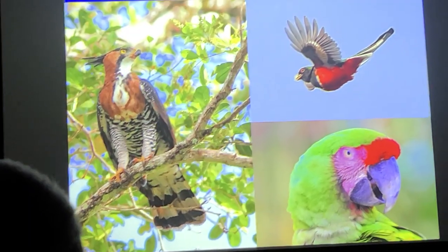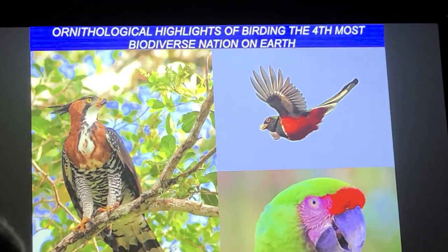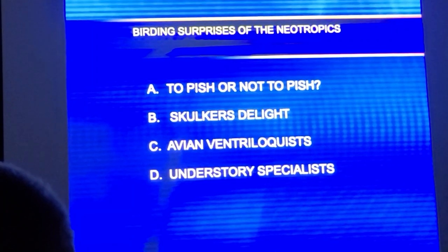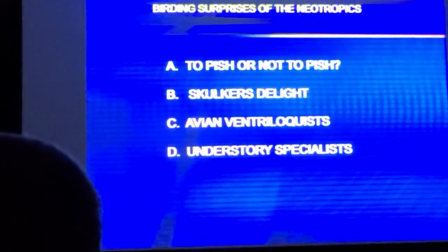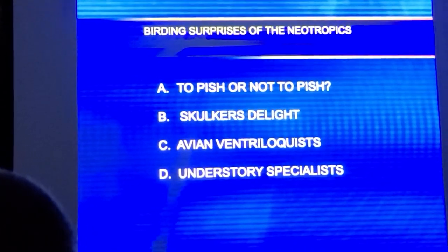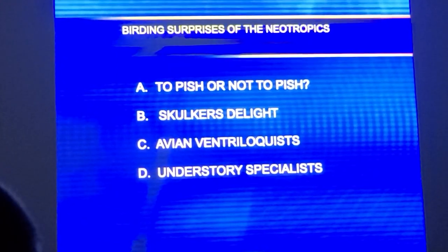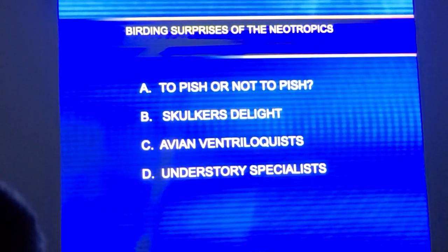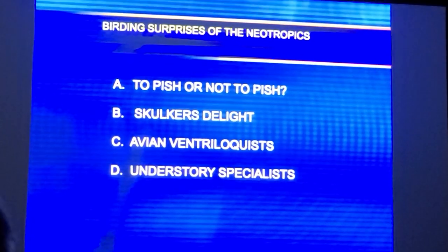So let's look at some of the highlights of birding this North America, the fourth most biodiverse nation on Earth, number four. Okay, so how do you find these birds? Some of the rules change in Mexico. For instance, fishing doesn't seem to work. It definitely works on the migrants, and 60% of our birds winter in Mexico, so they rely on Mexico for 9 months out of the 12-month year. So are they our birds, or are they their birds?